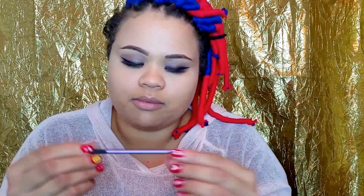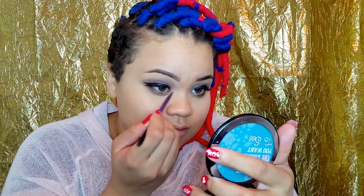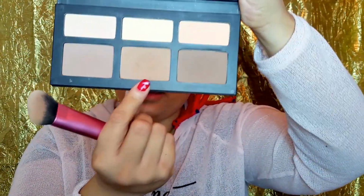Going in with my Real Technique brush, and this is a fine liner brush, using Urban Decay SWF. Now onto contouring. I use my Real Technique sculpting brush and going into my Shade and Light by Kat Von D. And I'm going to be using Shadow Play.